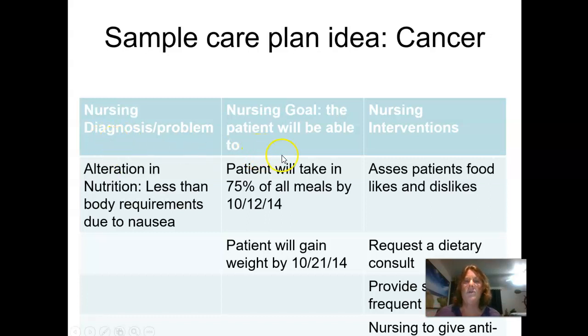So the nursing goal: the patient is going to be able to... So maybe my goal might be that they can take in 75% of their meals within the next couple days. Or maybe my goal might be that by the end of the week, by the end of 2 weeks, they can gain weight. So I could word the goal either way, but my goal has to be measurable. This is measurable. I can weigh them in 2 weeks to see if I accomplished my goal, or I can determine whether they're actually eating 75% of their meals or not. So this is a measurable goal, and you always want to date your goals.